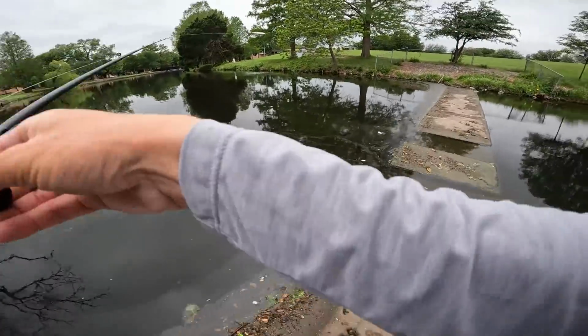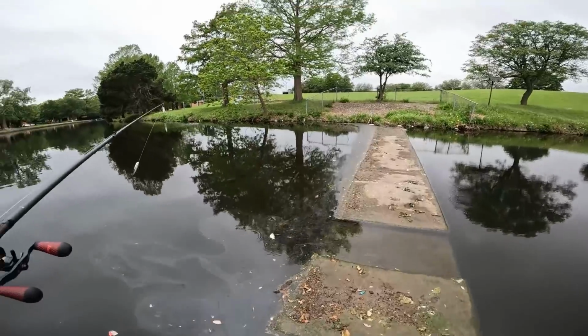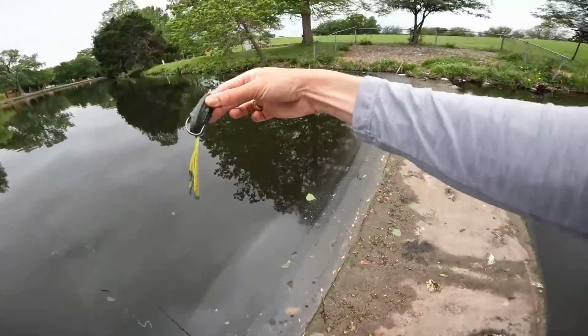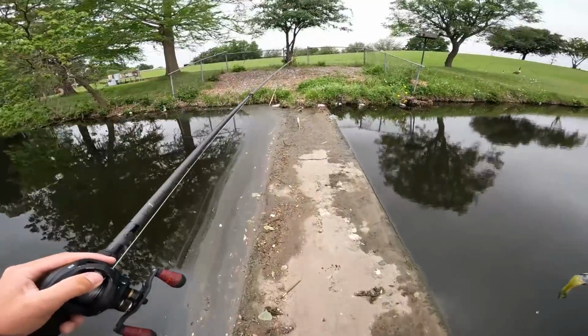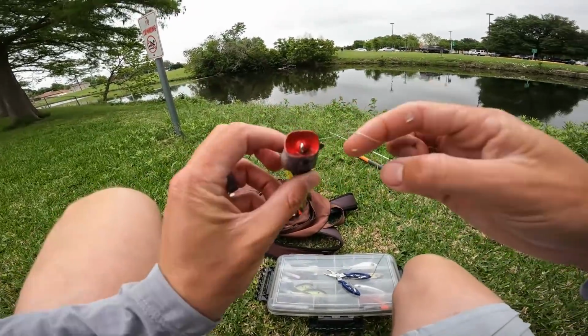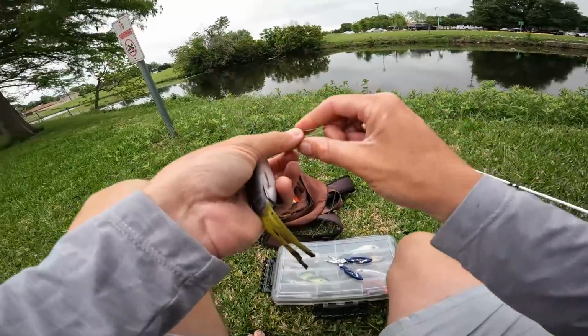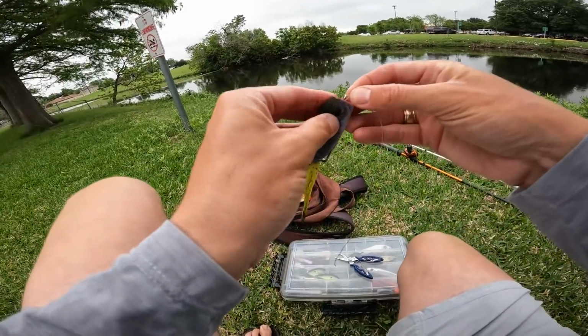Oh my goodness. I have found it. I found it. Yes. Got my frog. I never would have found that frog if it wasn't for the red cone of the popping mouth. This frog blended into the scum very well.